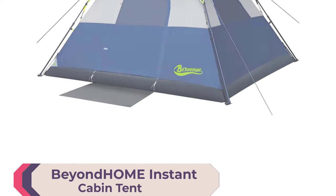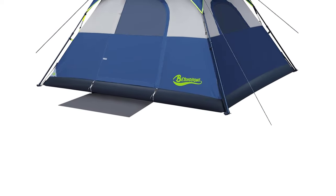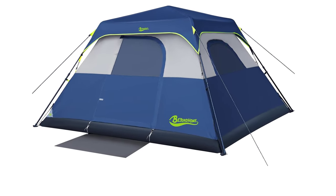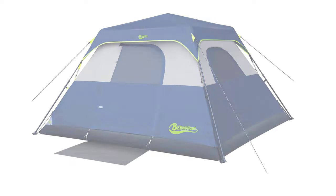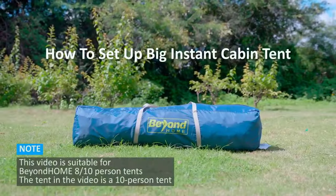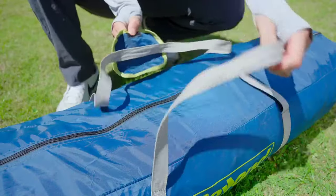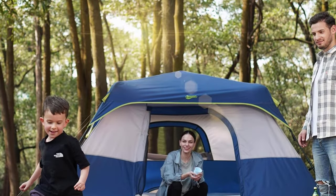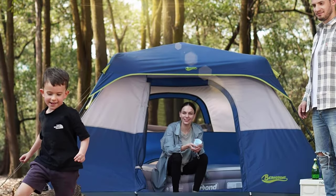Number 3. Beyond Home Instant Cabin Tent. Looking for the best camping tents for 2024? Check out the Beyond Home Instant Cabin Tent. This top-rated tent is essential camping gear for 2024, setting up in just 60 seconds. With its polyester and PE construction, it's weatherproof and windproof, ensuring you stay dry and comfortable in any climate.